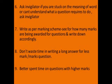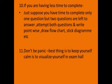Point number 8, don't waste time writing a long answer for a low-mark question. You need to keep this in mind, otherwise what will happen is you know a particular topic in detail, and if it is asked for 5 marks and you waste half an hour, you will not be able to complete the entire paper. Better spend time on the questions with higher marks, so you can write them properly and get good marks.